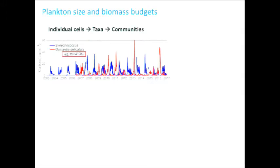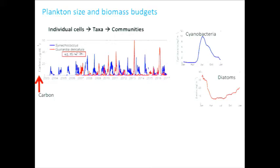We can now consider a variety of levels of detail in these budgets, from individual taxa. This is just the time series of the dominant picoplankton and the dominant species of chain-forming diatom. You see, interestingly, they're out of phase seasonally, but they have about the same biomass. This is carbon now. I've made a carbon estimate from the individual cell measurements. We can also now aggregate at whatever taxonomic level we're interested in. So these are seasonal climatologies for the picocyanobacteria and also for all the diatom species aggregated together.